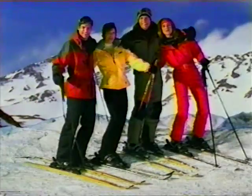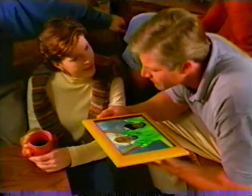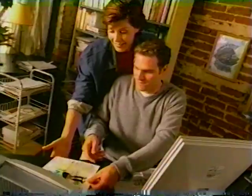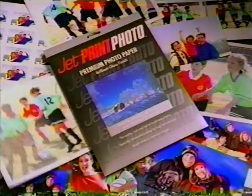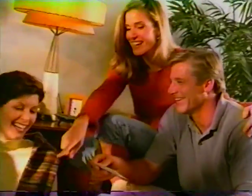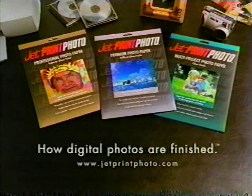This is not a photo, it's a digital image. And this is not a photo, it's a computer image. It's not a photo until you print it on Jet Print Photo paper. So you print this on your inkjet printer? Whether you get images from a digital camera, scanner, photo CD, or email, Jet Print Photo lets you print studio quality pictures at home. When you can get the look and feel of professional photos, why settle for anything less? Jet Print Photo, how digital photos are finished.